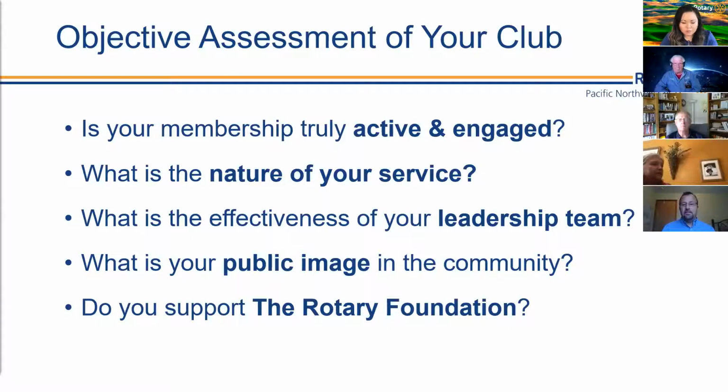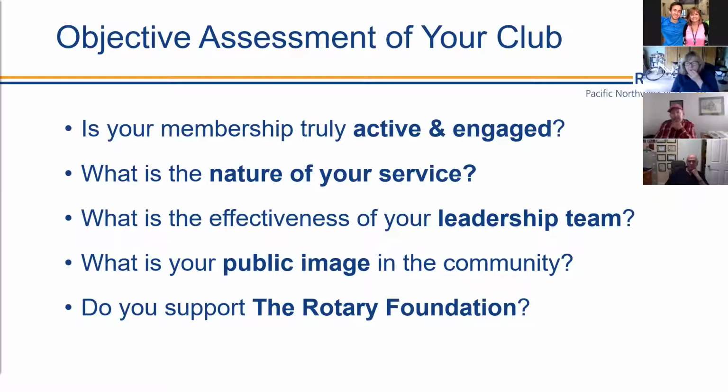What's the effectiveness of your leadership team? Are they really pushing forward to have your club be vibrant? And what's the public image in your community? Believe it or not, we can create more public image about Rotary now than ever before because of the internet. And do you support the Rotary Foundation? If we remember the links at the start of this presentation, we can't support the Rotary Foundation without membership, and we can't support the Rotary Foundation if nobody knows who we are.